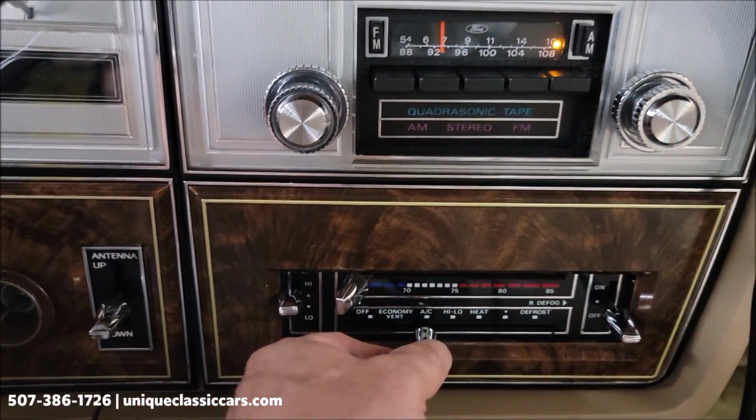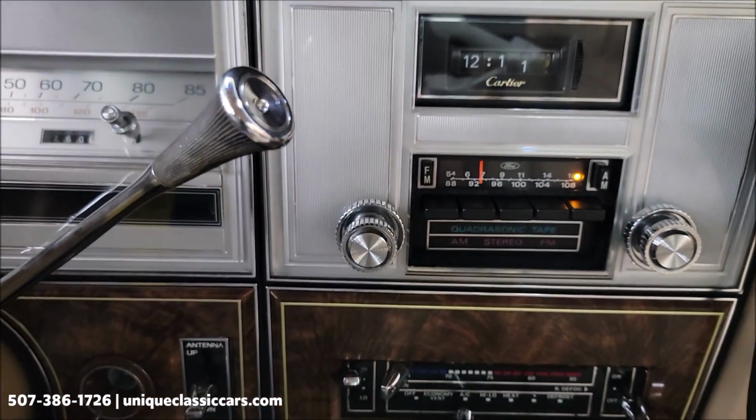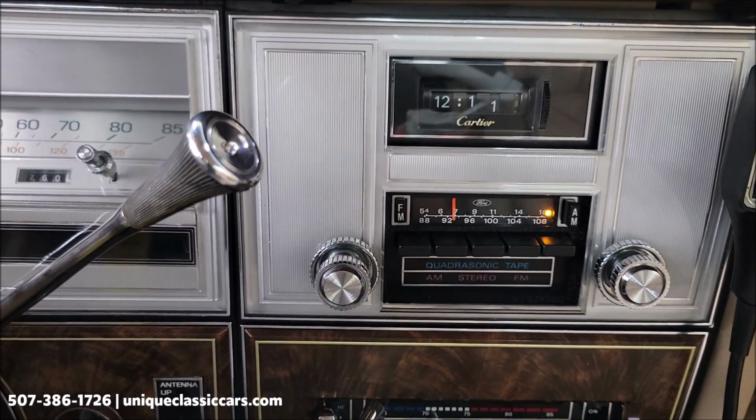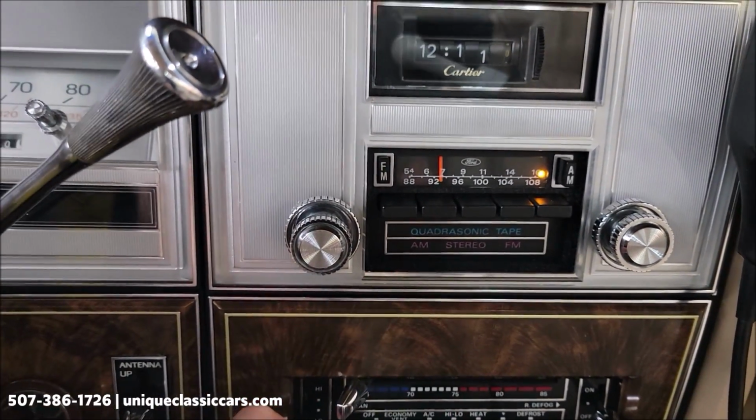Technician that looked at this car did state the AC blows cold. Let's check that out. That is correct. It blows cold and in a hurry.